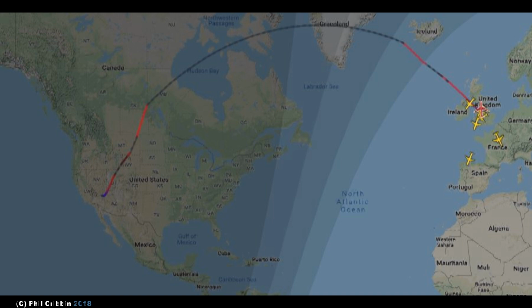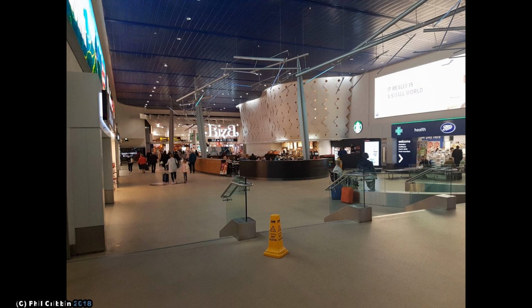Today's trip report is our flight from Manchester to Las Vegas with Thomas Cook Airlines and Air Tanker International. We begin at Manchester Airport's Terminal 1 where Thomas Cook have a considerable presence.